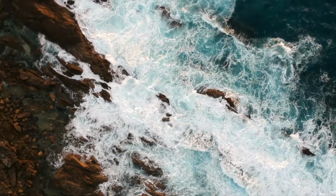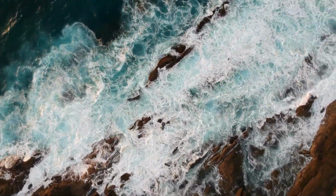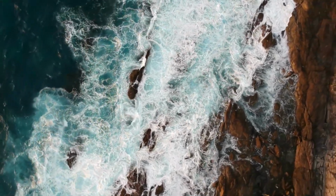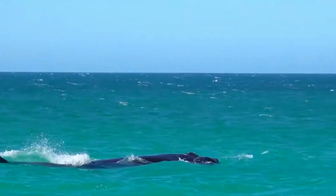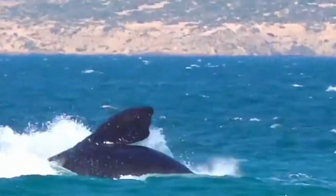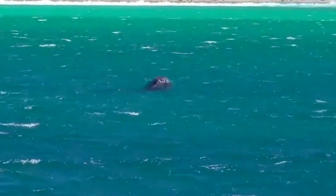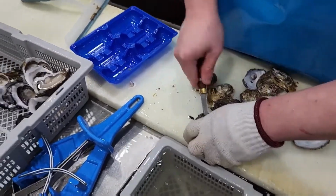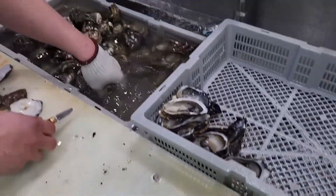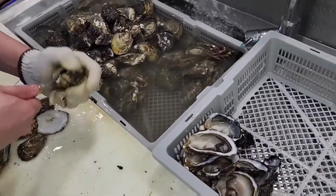The Eyre Peninsula offers a variety of recreational opportunities, from swimming and snorkeling in the clear waters to hiking along picturesque coastal trails. Wildlife enthusiasts will be delighted to spot sea lions, dolphins, and even migrating whales during certain seasons. The area is also famous for its unique seafood, particularly its fresh oysters from the Coffin Bay region.